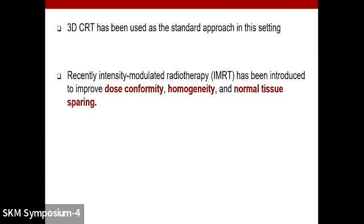Talking about radiotherapy, previously the 3D conformal technique or box technique was used, and it was the standard of care approach. But as there have been more advances in the field of radiotherapy, a more conformal technique like IMRT provides better dose conformity, homogeneity, and normal tissue sparing.